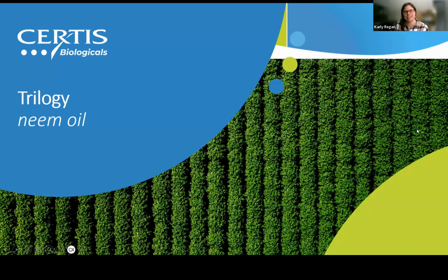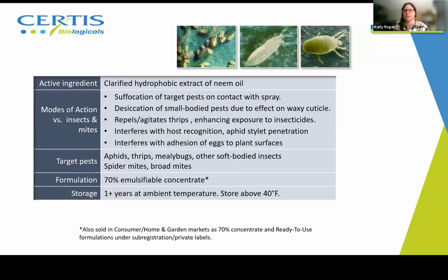Save yourself some trouble. The next product to talk about is Trilogy, and I believe this is another one that Green Earth carries. But this one is a neem oil. So neem is a plant, a tree, and this oil is extracted out of the seeds that are produced on that tree. And they can suffocate pests on contact. They can desiccate them. So similar to how Sil Matrix is going to dry out the surface of insects and mites, this is also going to do that by breaking down the protective waxy cuticle that insects have.